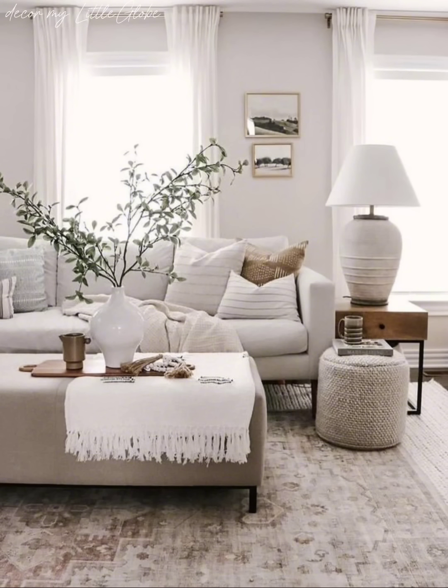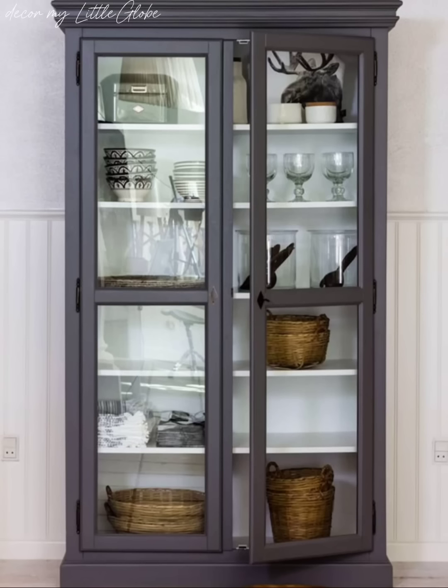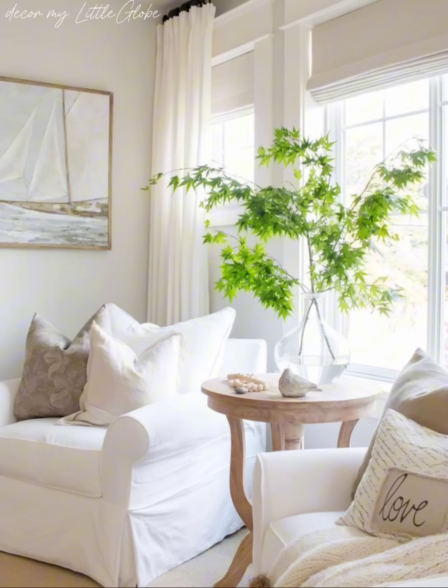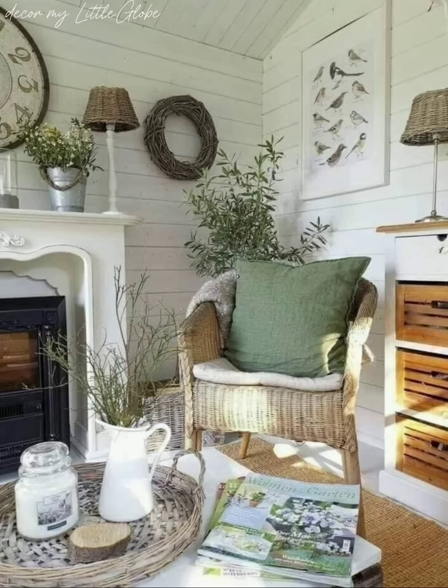Introduce the natural beauty and rustic charm of reclaimed wood into your home decor. Consider incorporating reclaimed wood beams for the ceiling, burnt wood accents for walls, or reclaimed wood flooring to add warmth and character to your space. These authentic elements not only evoke a sense of history, but also create a cozy ambience that is quite essentially farmhouse cottage.